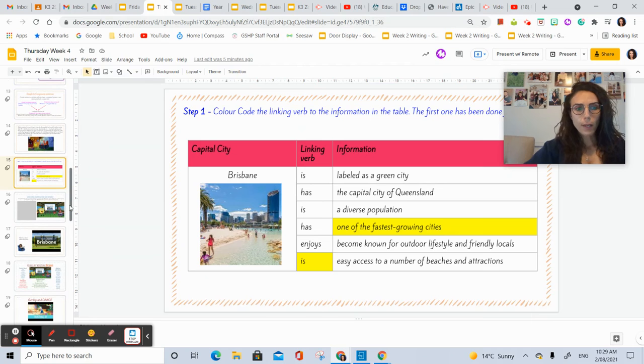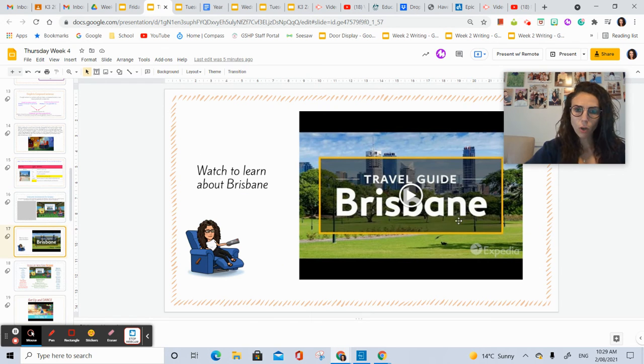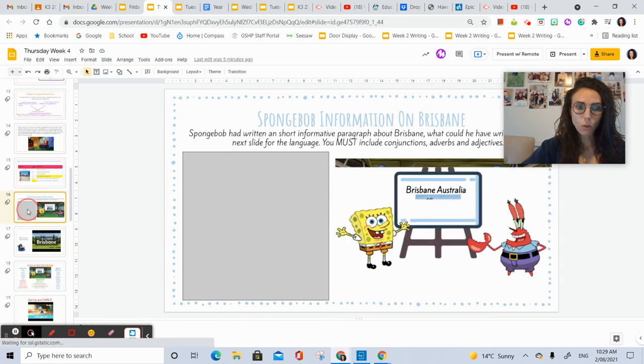Now, I know you're very familiar with Sydney itself. However, Brisbane, you might not be as familiar. So I'll come back to slide 16. But on slide 17, I actually have a travel guide all about Brisbane that you can watch that gives you information about Brisbane that you'll be able to use. This is important to watch because it will also assist in your writing.